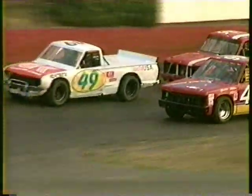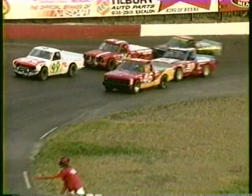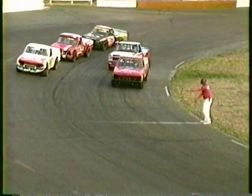So our pace car will duck out in turn number 3 there. And our drivers will head for the acceleration line between 3 and 4, and our trucks are set to go. Green flag racing action coming up on 8 laps with the NASCAR Super Mini Trucks. And here they go.